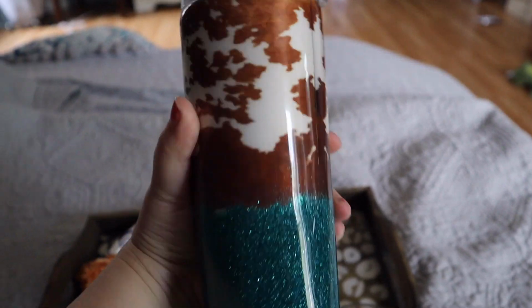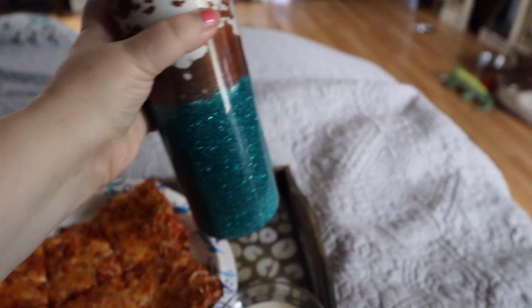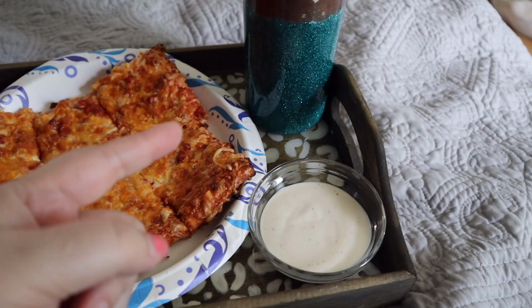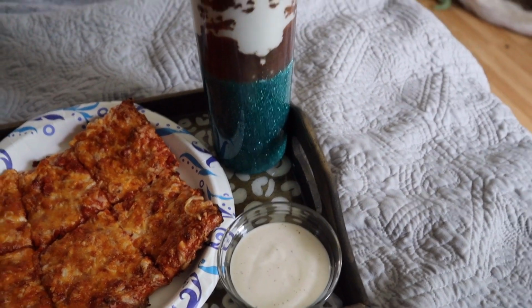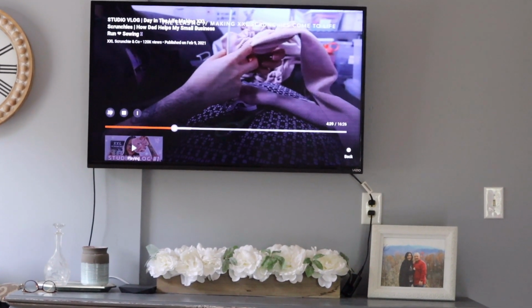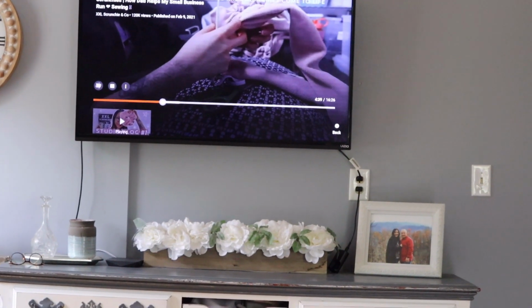And then I have my cute little tumbler that I made for myself last year, cowhide with turquoise. It's like my favorite combination ever. Next to hot pink and leopard, of course. And while I'm taking my lunch break, I like to watch some YouTube videos. I really enjoy watching like small business vlogs, studio, office hour vlogs, like that type of stuff.